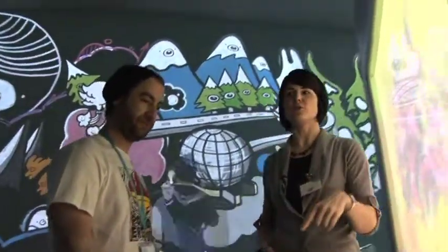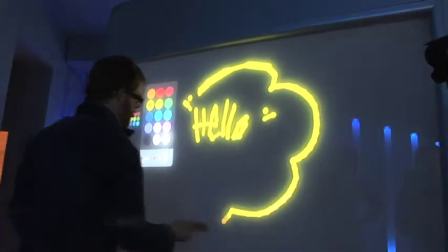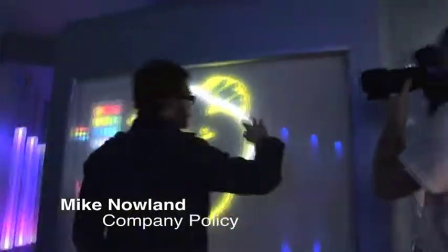So to move on to Cube 2, and you've probably seen this before, this is the graffiti wall by Tangible Interaction. And actually, hey Mike, are you here? Can you demonstrate the graffiti wall for us? Because let's get a graffiti artist to actually demonstrate. What should I do? Well, you know, whatever comes to mind. You could do something from the wall if you wanted, or something else. It's quite cool, actually.